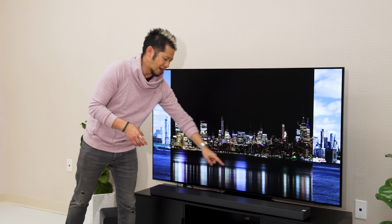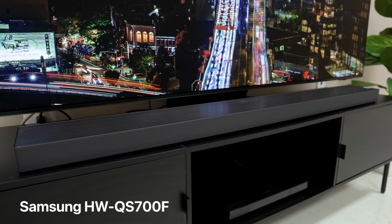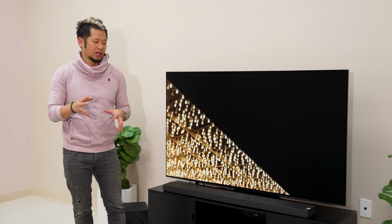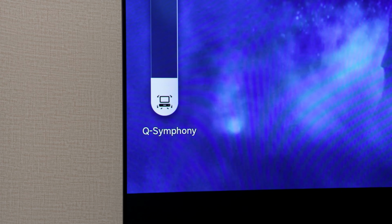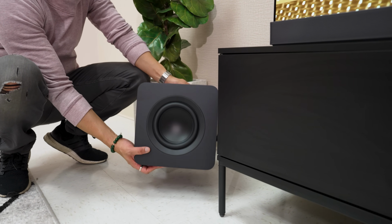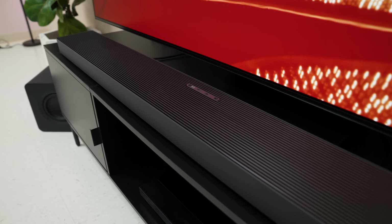Now, also down here, you see an all new soundbar. This is part of their Q series. This is the QS700F. This soundbar has a lot of the tech that you expect: Q Symphony, which can detect speakers in your room to build a surround sound system. It has a little double bass oomph. We have the subwoofer here that is part of this collection with this soundbar, and then also this ability to actively amplify voices.